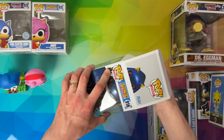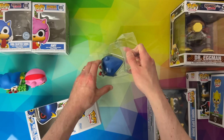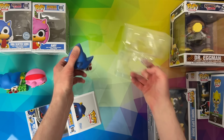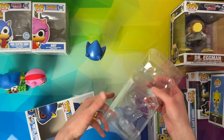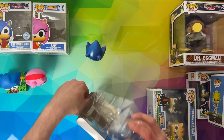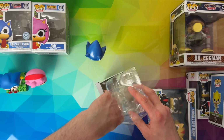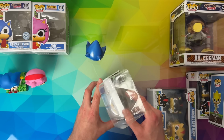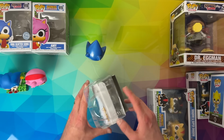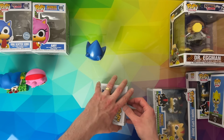So this is Metal Sonic. This is 916 from the Pop Games lineup. Nearly dropped the bastard then. This one comes with a built-in stand. Which, to be honest, the stands probably would alleviate the top heaviness of some of the figures.